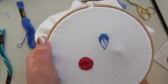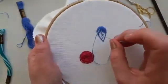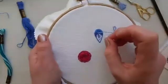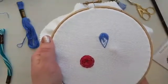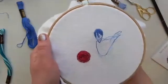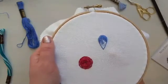So again, bring my needle up through that short stitch, and they will sort of blend into one, so you don't need to be too precious about it. Just so long as you've sort of got that alternating rhythm. And as your shape gets smaller, you might find that you have to miss a stitch because you're just not going to fit that many stitches in.